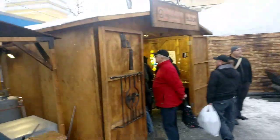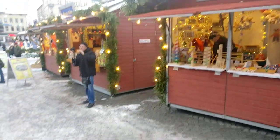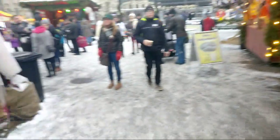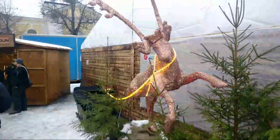So as you can see, there's a lot of different stalls, and there's different kinds of shops and all kinds of these vendor stalls. You can buy a lot of stuff, different stuff. I'll show you some on the go. Where is Mustamakara? I'm not sure if you can buy Mustamakara here, but here's a really cool reindeer, first of all.